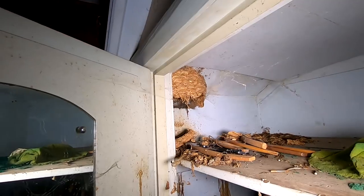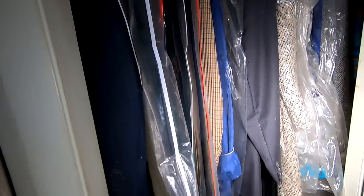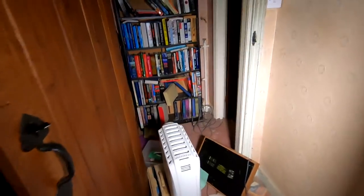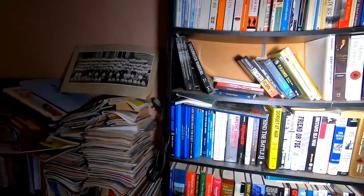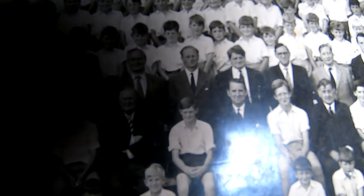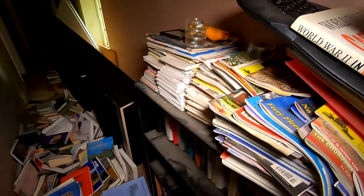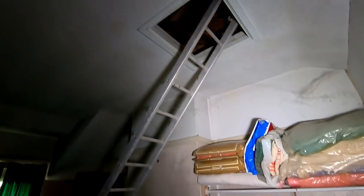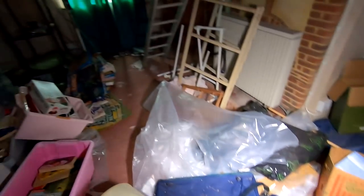There's a wasp's nest in there, look at that. Look at the state of it. Makes it tricky to film, actually. Nice photo. Why would you do this? Why would you throw the bookcase on the floor? Yeah, been in the attic too, look. That's a real shame.